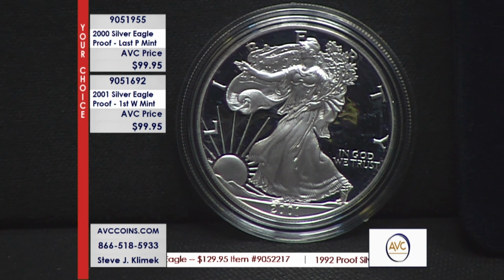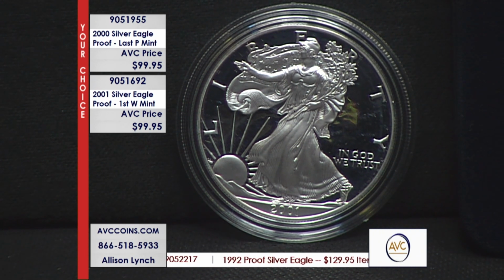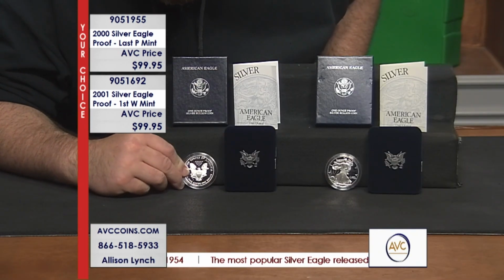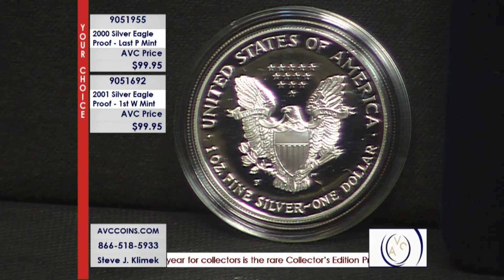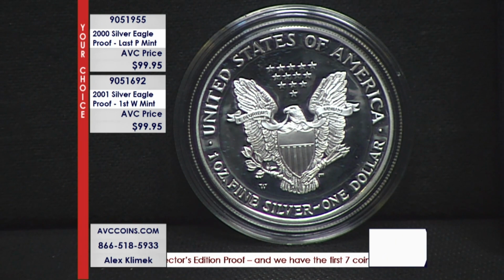So let's talk about two things first. Other than, look at the price, $99.95. My competition, $165 to $175 each. A business strike is struck once, right? A proof, we polish the dies, obverse and reverse. We polish the piece of metal, in this case, the 1 ounce silver blank. We strike it twice under enormous pressure, not once, and it gives you that mirrored background like a proof, right? With the techniques and manufacturing equipment out there today, we also get that beautiful contrasting on the proofs. That's what proofs are.